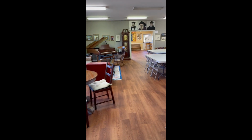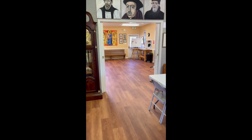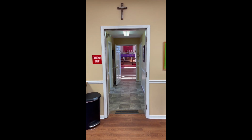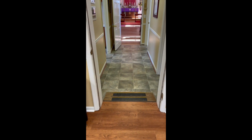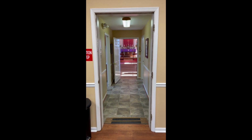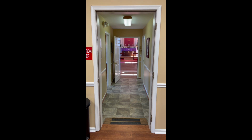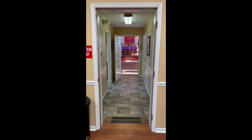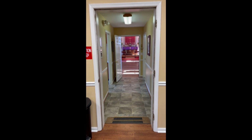Heading back to the reception area of the parish hall, we will now go and look at the church. This is the entrance to the church from the inside of the building. As you can see, there is a step here. This building that is the church is actually a 1920s two-room schoolhouse that was given to St. Albans by our neighbors across the street and moved to our property when we started the church. And for a number of years, this was the only building that we had. The last two areas that I showed you were subsequent additions put on in the 1990s.